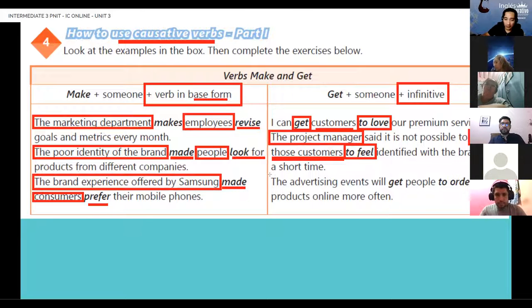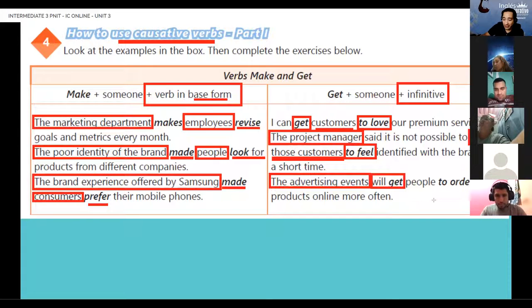Maybe the next example is clearer. What's the subject here? The advertising events. What is the verb? The causative verb. Get. Yeah, in this case, you're conjugating. That's the only difference. You're conjugating the verb. Will get. Someone? People. Okay. The infinitive? To order. That's right. To order products online more often. Okay, would you like to give it a try? Would you like to try it out? Questions?